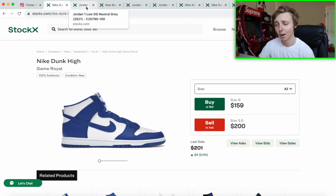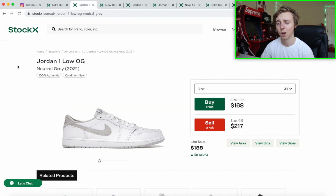So another one after the Game Royal Dunk High, the Jordan 1 Low OG Neutral Gray. This one definitely had to be on this list because it's a really, really, really clean pair of Jordan 1s, especially a pair of Jordan 1 Lows. Lows are always another option to go with instead of maybe a Dunk Low or a pair of SBs, something like that. You can go get a pair of Jordan 1 Lows, and this one's already more affordable. It'd be worth more money in the future just because of the Jordan 1 that it's based off, the Neutral Gray Jordan 1.